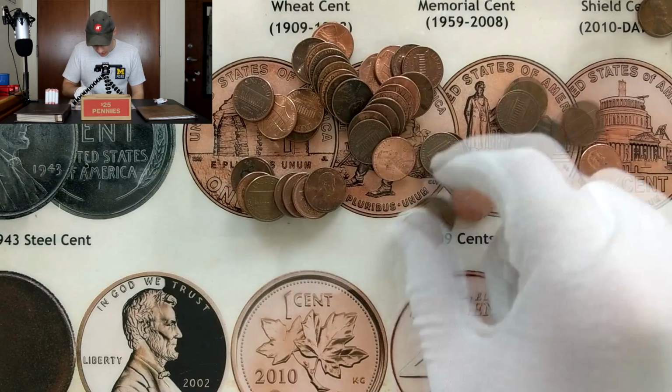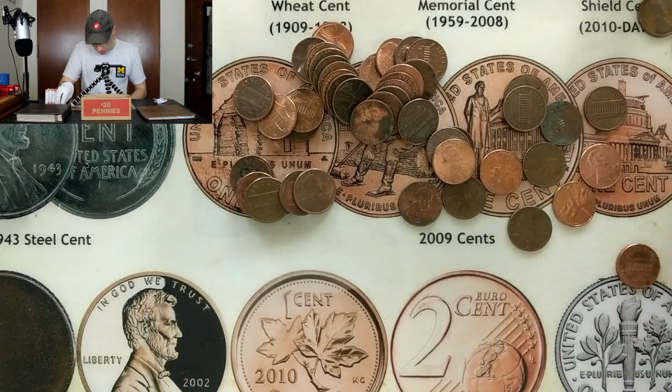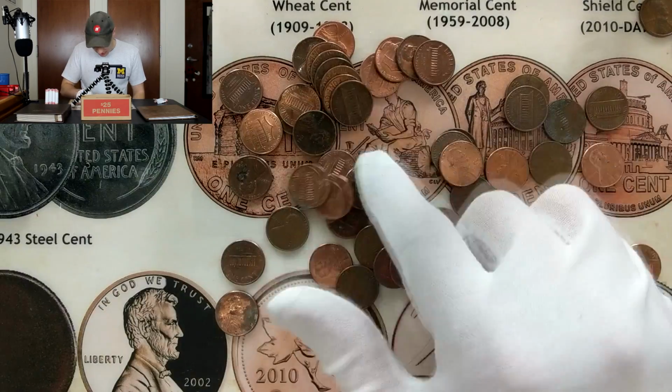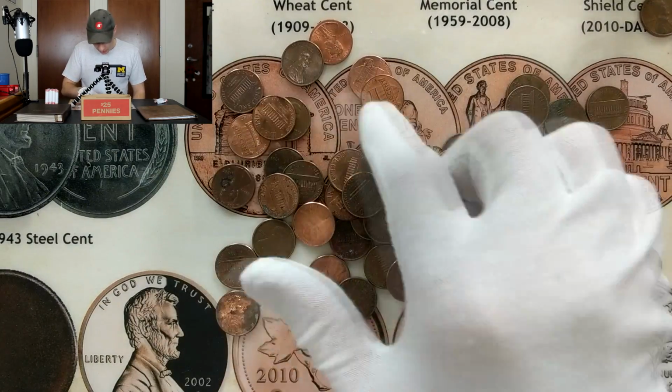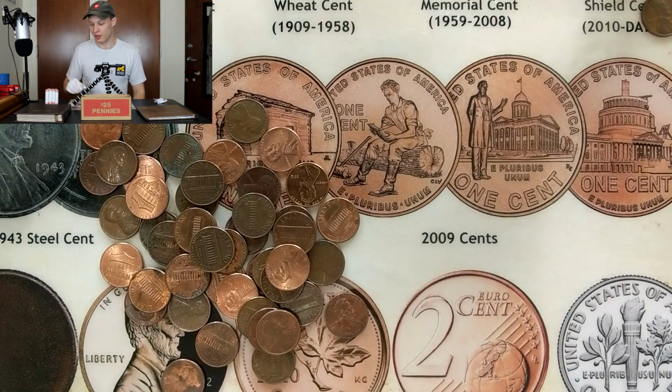I see a Canadian already. Let's see what that's going to be, 1997. I might have to check, we may need that one, I'm not 100% sure. But guys, I am expecting a lot of wheat pennies out of this box, just based on the number of enders and also the fact that we just got 2 in that roll.